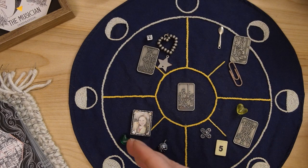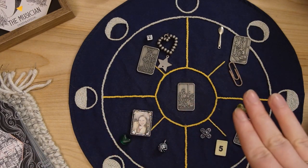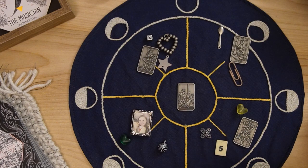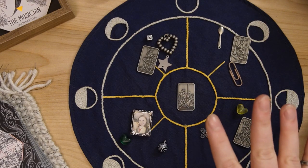And 5 is what follows 4. 4 being safeguard, protect, stick to what you've always known, tradition, keeping with the flow. And 5 is about making changes. It's about sparking that change and seeing what can come of it.